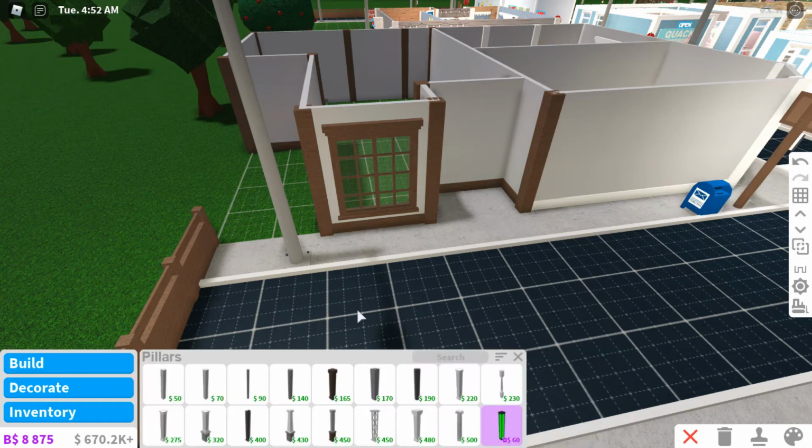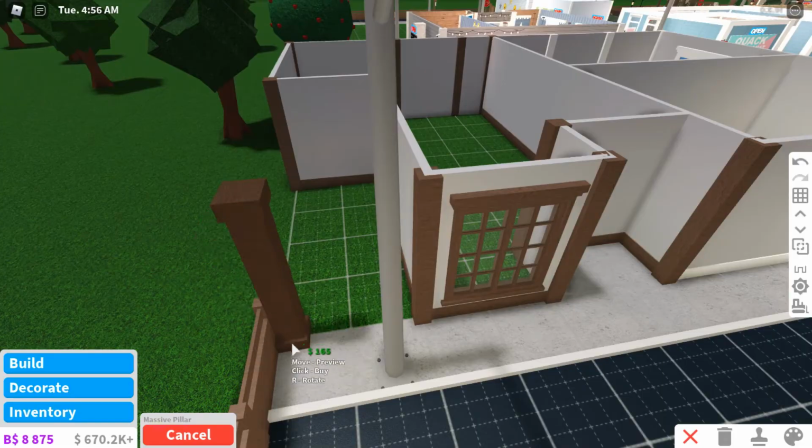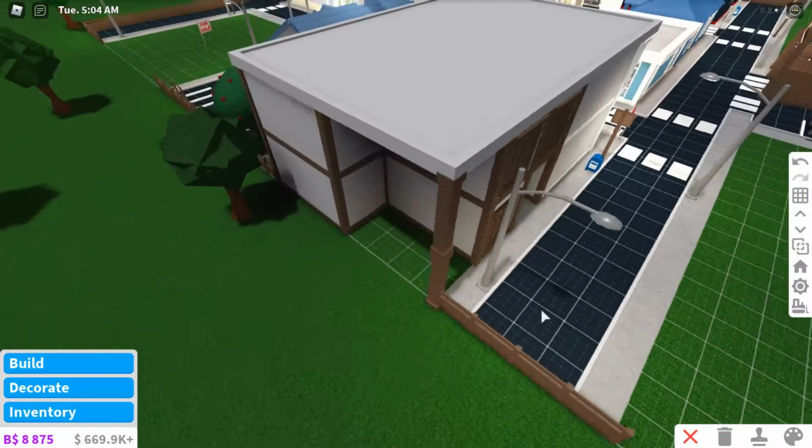Okay, we need a really thick pillar. Let's do the massive boy. We need this massive boy here. Oops, that's the wrong color. Yes, it's so big.